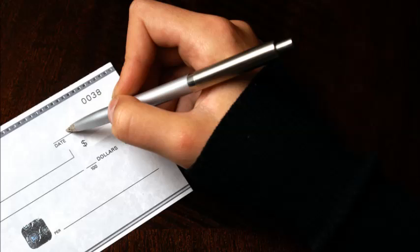If you've negotiated a lease for the 15th of the month, well, you've got to write those checks for the 15th of the month then. So that's step number 3, write those post-dated checks.